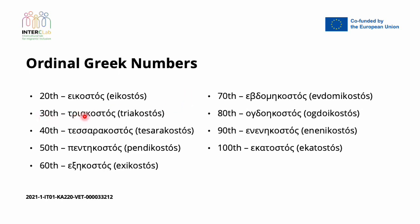30th, τριακοστός, τριακοστή, τριακοστό. 40th, τεσσαρακοστός. You can see the number τέσσερα. Τεσσαρακοστός, τεσσαρακοστή, τεσσαρακοστό. 50th, πεντηκοστός, πεντηκοστή, πεντηκοστό. 60th, εξηκοστός, εξηκοστή, εξηκοστό.